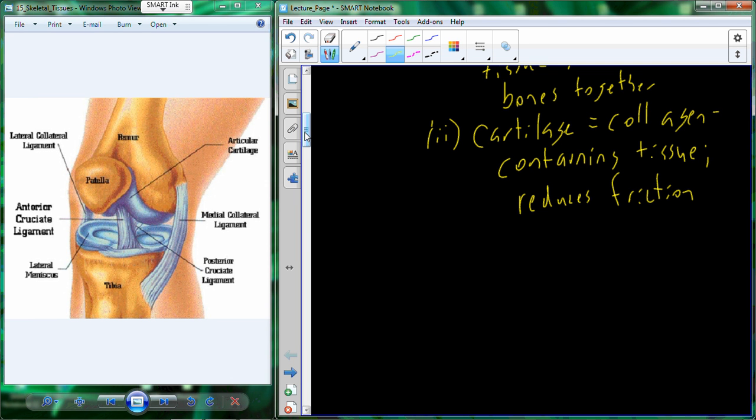So that cartilage is going to protect the tips of the bones and allow that contact to remain friction-free for the most part. Obviously, there's no such thing as a friction-free surface, but it's very close to being friction-free and also very smooth instead of real rigid movement.